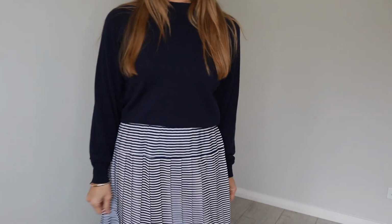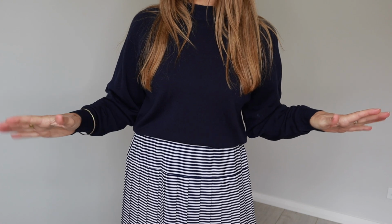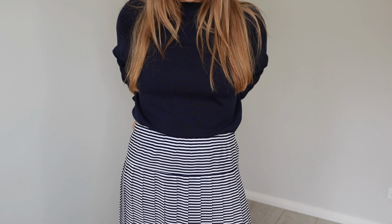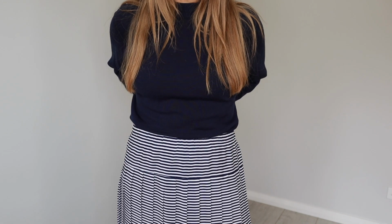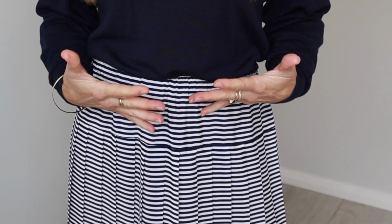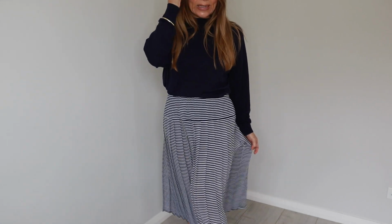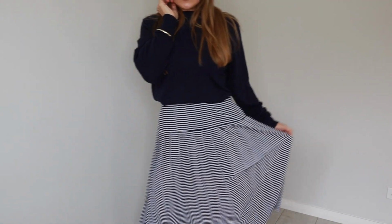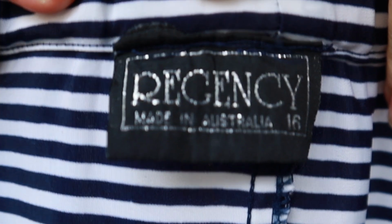And one thing you will always find with a vintage pleated skirt, I've mentioned this many times before, there's usually a seam that runs just under your hip, and so the flat panel at the top of the skirt is a lot more flattering against your belly, and then the pleats fall from the seam onwards. And so it's a great midi length too. I just love a pleated skirt. I can never resist them. The label is Regency, made in Australia. This skirt is a size 16 and I can feel it's 100% polyester.